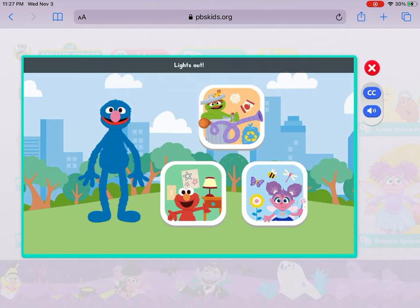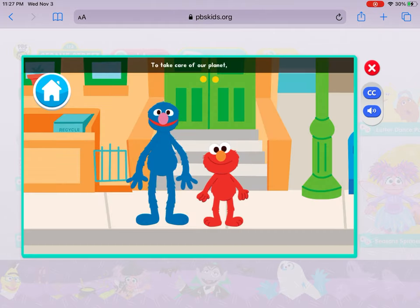Lights out! To take care of our planet, it is important to conserve energy, like making sure all the lights are out. So everyone, please bring all your lamps, nightlights, flashlights out here, please. Now, Grover, it means we have to make sure things are turned off when we're not using them and only use what we need. Oh, okay. Everyone, keep your lamps inside. Yeah, we're gonna go inside too, Grover.